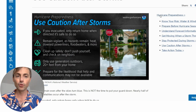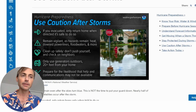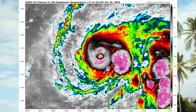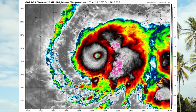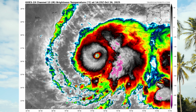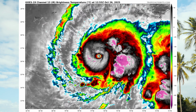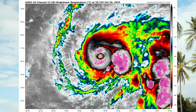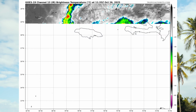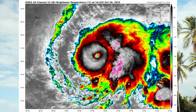If and when the storm moves over, let's look back at the infrared satellite imagery. If and when the storm moves over and the eye makes a direct hit over Jamaica, the winds are going to stop and the conditions will substantially improve very temporarily. Then the other side of the storm comes through. So you want to continue to seek shelter, stay in your safe place.